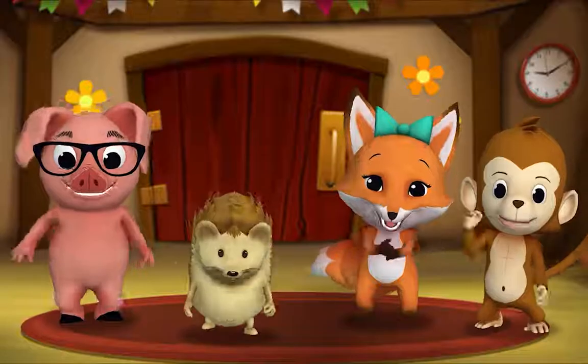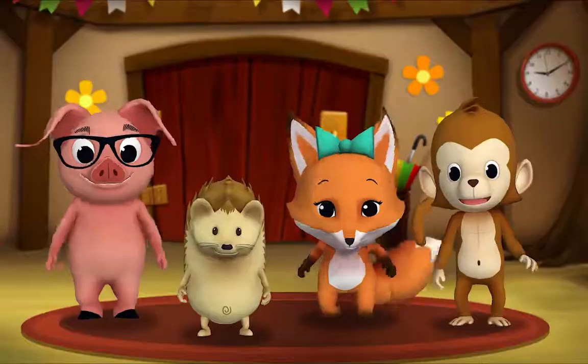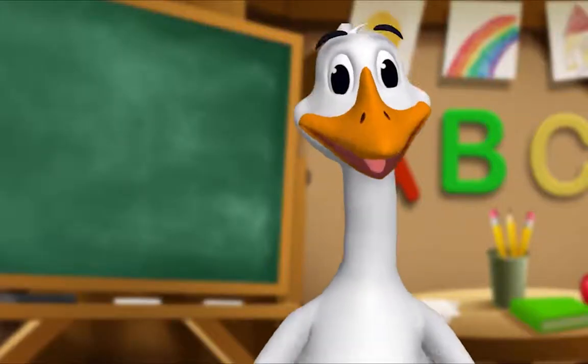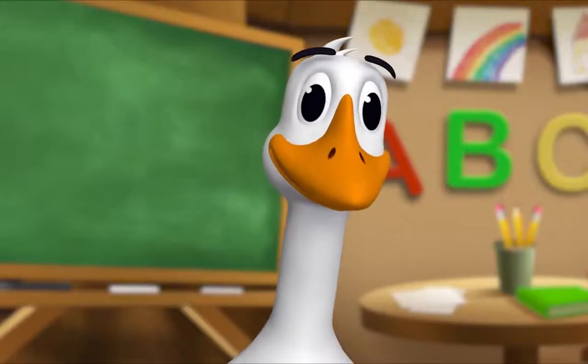It's story time! Yay! Gather round, everyone! What book are we reading? We're reading this one. It's called Hippo Wants to Dance. In this story, Hippo wants to dance. Will any of the other animals dance with her? Let's find out. Let's begin.